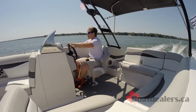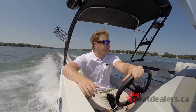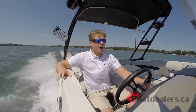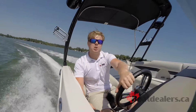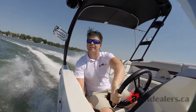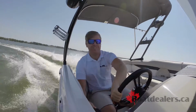Right away, the first thing I noticed about this drive is simply how responsive it is. And normally when you turn an IO, you should trim it down. But with this boat, since the motors have a clear water path, it stays connected and just comes around like it's on rails.